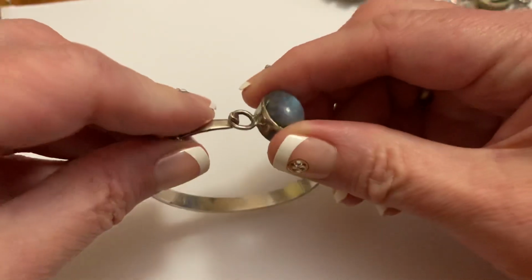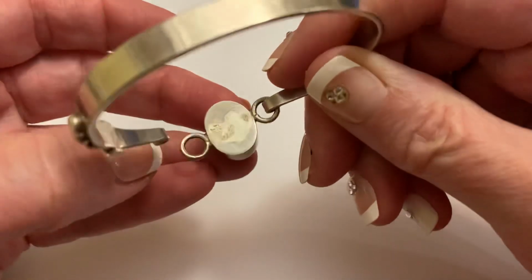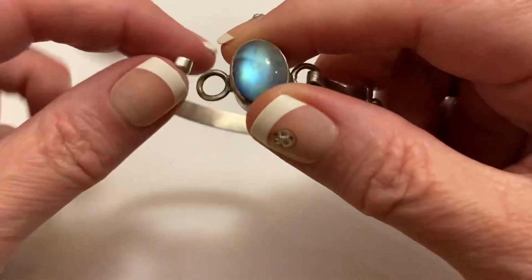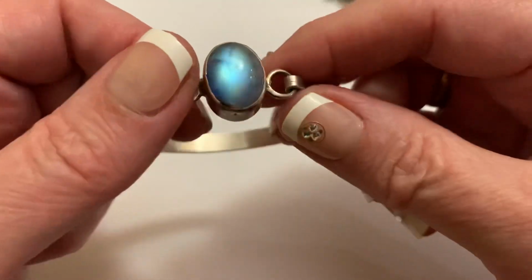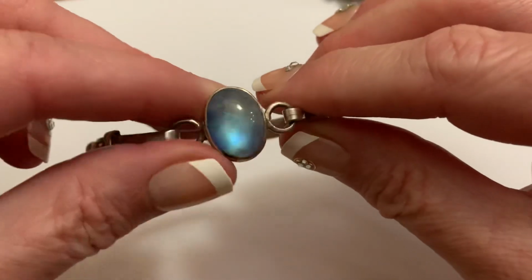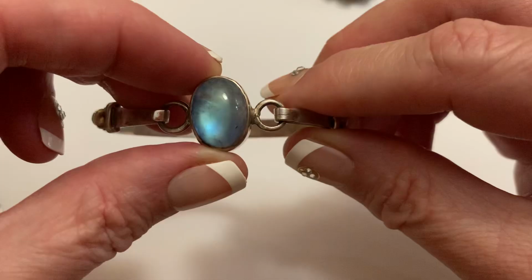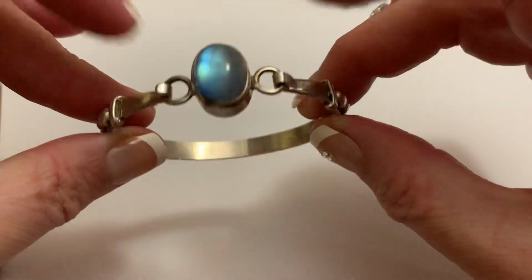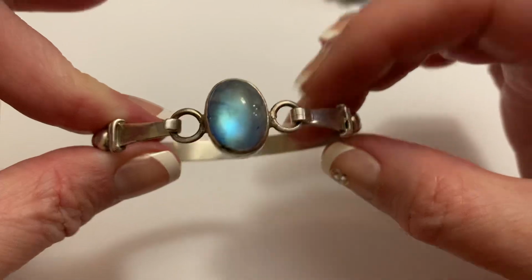This one is sterling, and it's got a nice big chunk of, I can't remember any stones tonight. Labradorite, yes. At first I did think it was moonstone, but a little too blue, so I'm gonna go with a labradorite. It's got a nice thick band over here, and I love it.